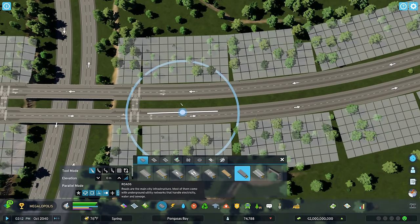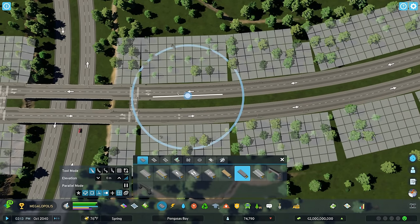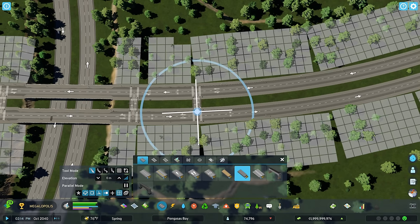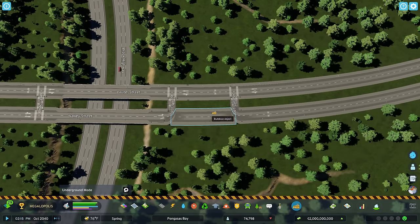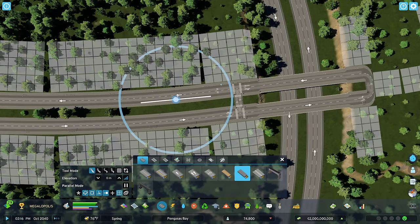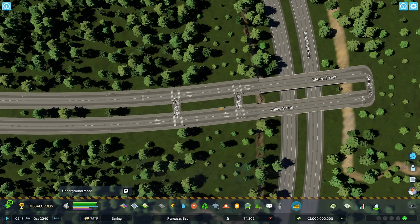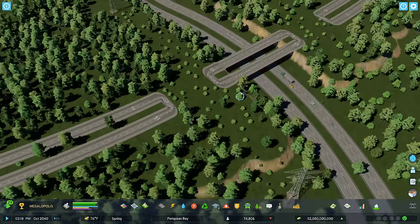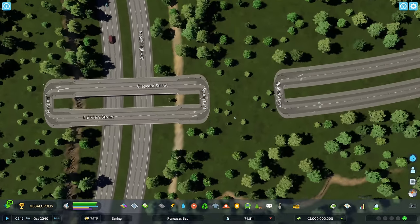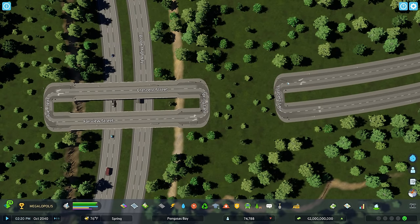Whoops, we're going to come out maybe about, let's see here. Let's come out about this far. Just cut across there, and then we're going to cut these pieces out here and do the same thing on the other side. It doesn't have to be exact. All right, so now I've got the bridge sections in place, and what I need to do is have this crossover make its way into here.